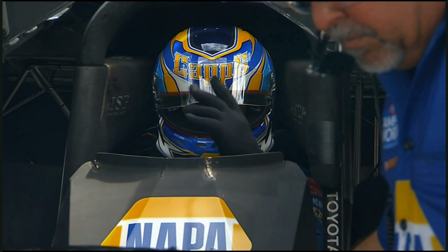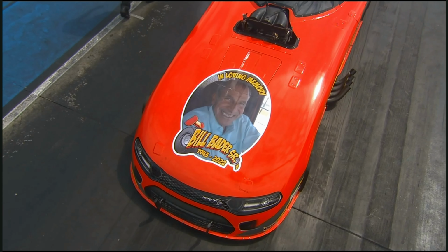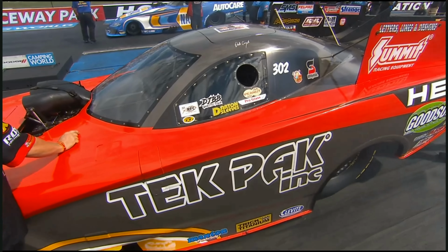Ron Capps has had so many highlights over the past couple of years. Of course, he is last year's U.S. Nationals runner-up, and now he is a team owner. He's a world champion. So much to say about it, but he was very disappointed last night that he got into the wall. You could hear he was down and just stayed with it a little bit too long.